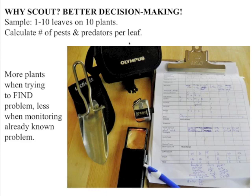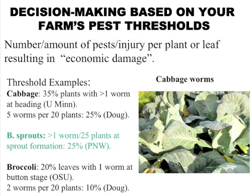I definitely keep those check-offs on my little notebook and make sure that I get it done and that I have something to go back to. So as I'm calculating the number of pests and injury per leaf or per plant, I'm also then using that to figure out whether we've reached a threshold. Doug talked a little bit about that, and threshold is basically whether we've gotten to a level that's going to cost me or the farm that I'm working with. It's often called economic damage. And that can actually vary from farm to farm.